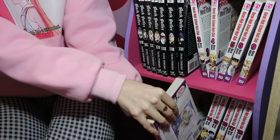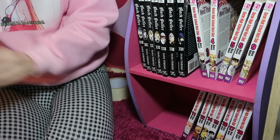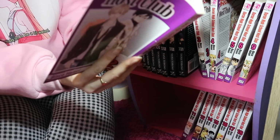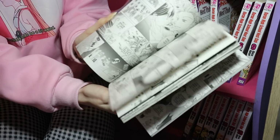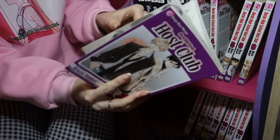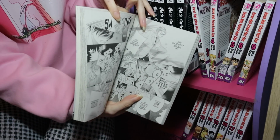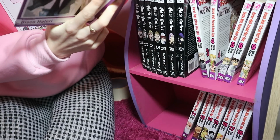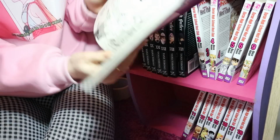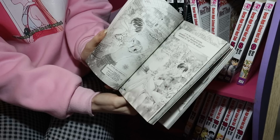Number 12. Ni. I should have said it all in Japanese to practice. Wow. Please look at this panel. Look at this guy's face. Who is that? Is that Tamaki? I don't think so. It's some crazy person. Again, like Black Butler, the first few issues, the art is so different.